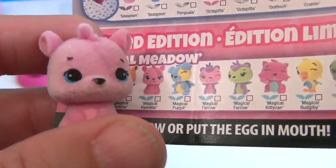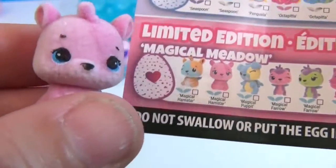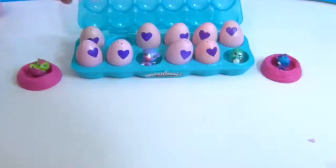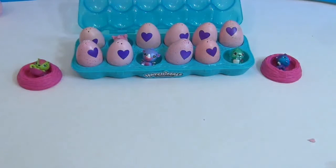The second one right there with blue wings. Oh, blue wings. And it's got blue wings. That's got to be it. Woo! Limited edition. Oh my goodness, how cool is that? We rarely get limited edition because that's just how lucky we are. That's probably our first limited edition Hatchimal, definitely.